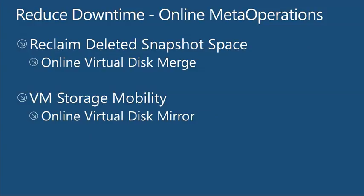Final thing to mention about the investments in the virtualization stack is we've done a lot of work around online meta-ops. I'm not going to go deep into this apart from to say, hey, finally you can delete a virtual machine snapshot, and we delete the virtual machine snapshot. Thank you. So we're running tight on time.